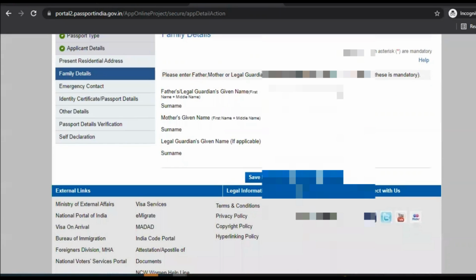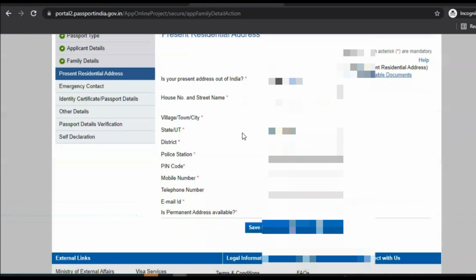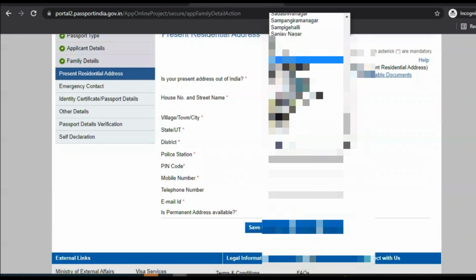So it's going to select Aadhaar number, and please provide your father's name, surname, mother's name, and legal guardian's name if applicable, as per the passport. Again, it's all as per the passport. Yeah. So this again is your house number, village, town, whatever you select. It has to be exactly as per your old passport. So police verification was done in a particular area near your house. So the same thing needs to be selected.